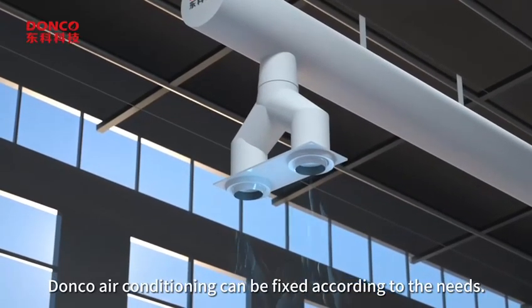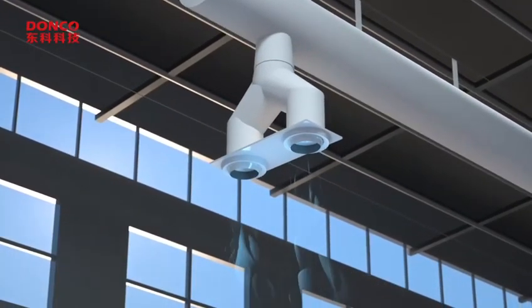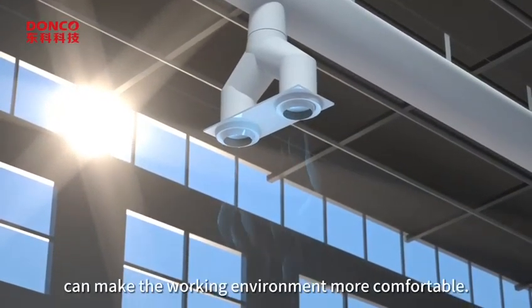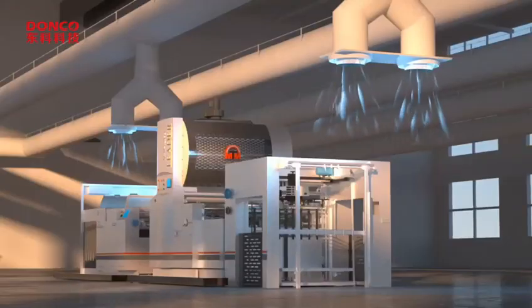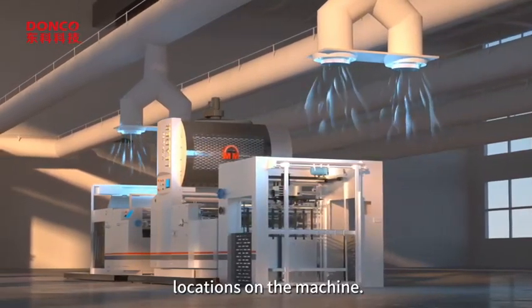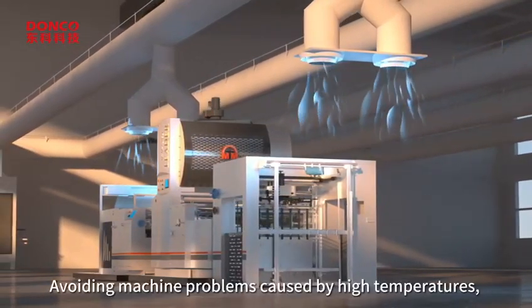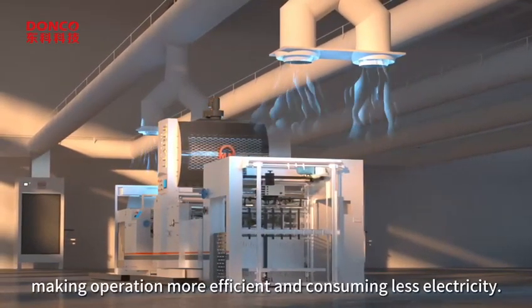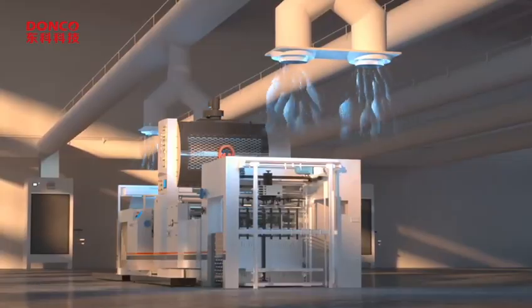Donco Air Conditioning can be fixed according to the needs. Installing independent air vents for air conditioning can make the working environment more comfortable. Install independent air vents at designated locations on the machine, avoiding machine problems caused by high temperatures, making operation more efficient and consuming less electricity.